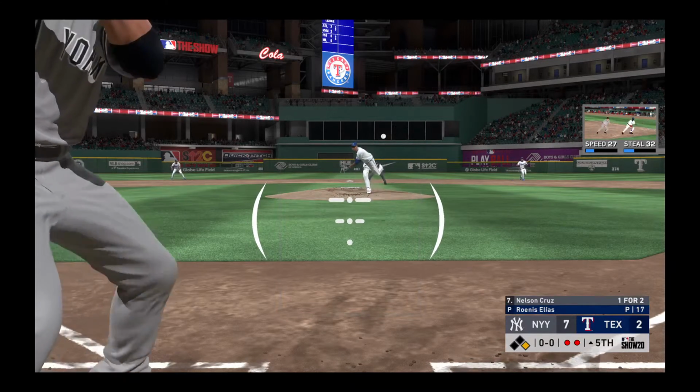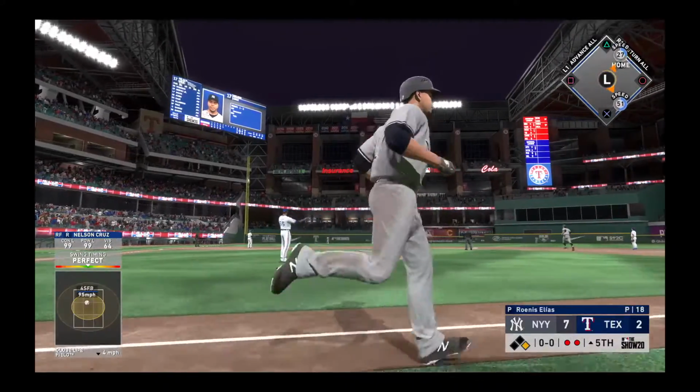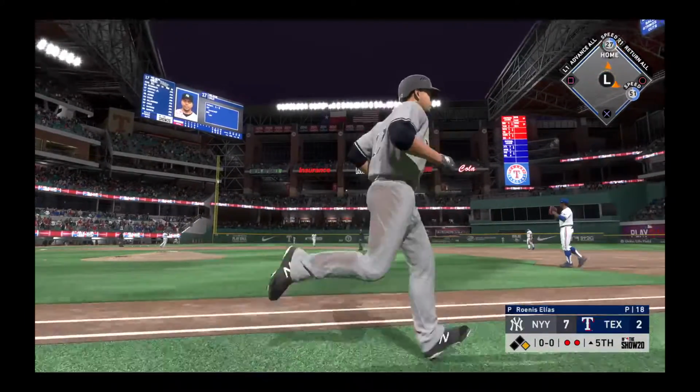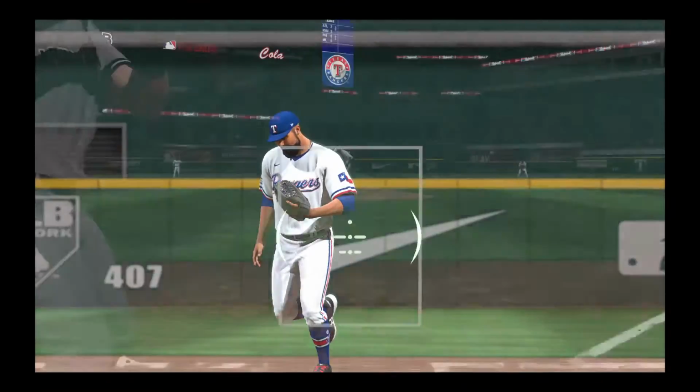Ready to deliver. Here's the first pitch. Oh, and here's a fastball right down the middle of the plate that's swung on and hit out to deep left field, and this one's not coming back. This is a long home run.